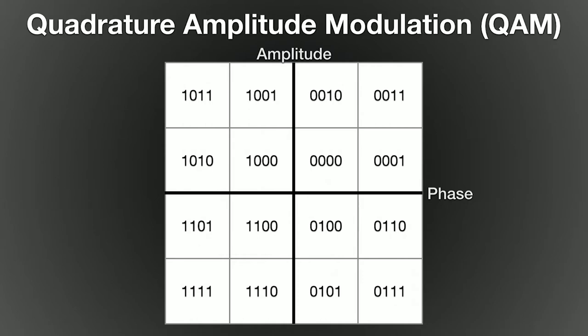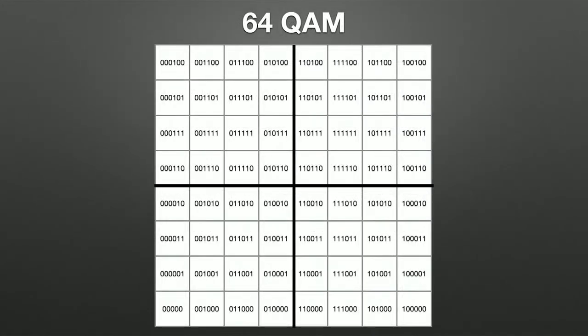So our starting point in QAM is called 16 QAM, for these 16 combinations of phase and amplitude that we could choose from. Consider each one of these grid centers to be a target amount of phase and amplitude change. With each symbol, we can change two variables: 0, 90, 180, 270 degree phase change, and an amplitude change. Up a little, up a lot, down a little, down a lot. So that's kind of cool.